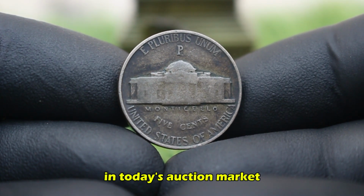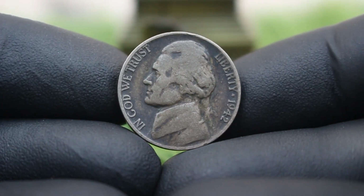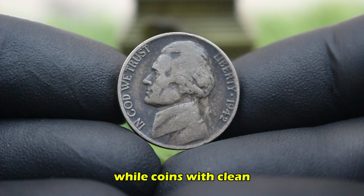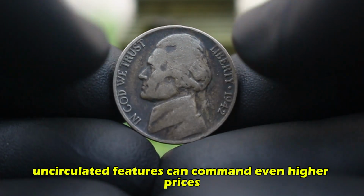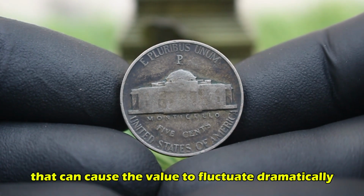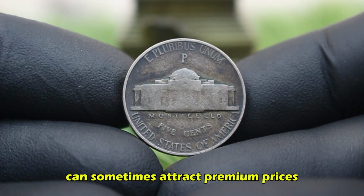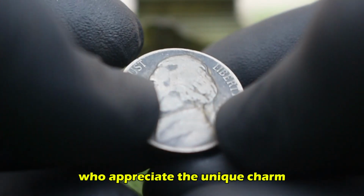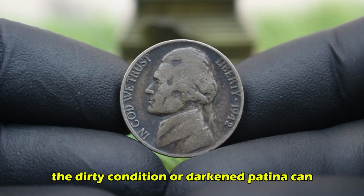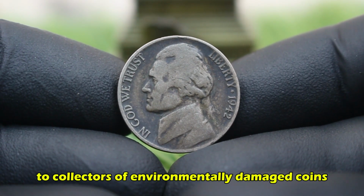In today's auction market, the value of a 1942 Monticello nickel can vary depending on its condition. Coins that are found in fine to very fine condition can range anywhere from $50,000, while coins with clean, uncirculated features can command even higher prices. However, it's the blackened, dirty condition of some of these coins that can cause the value to fluctuate dramatically. Coins with unique discoloration or dirt can sometimes attract premium prices from specific collectors who appreciate the unique charm and authenticity they bring. The dirty condition or darkened patina can, in some cases, increase the coin's value because of its visual appeal to collectors of environmentally damaged coins.